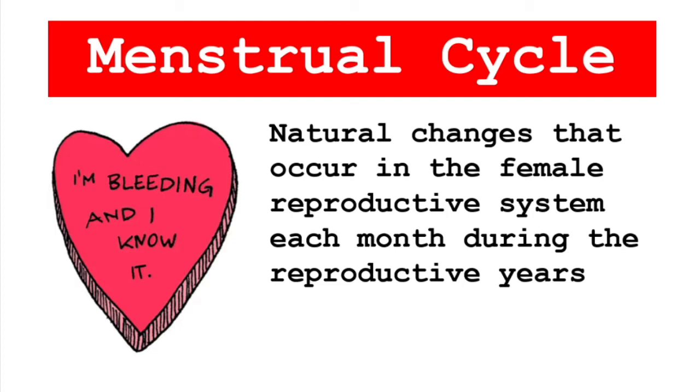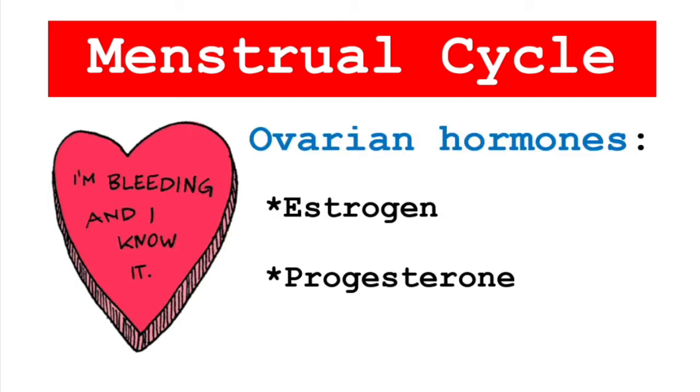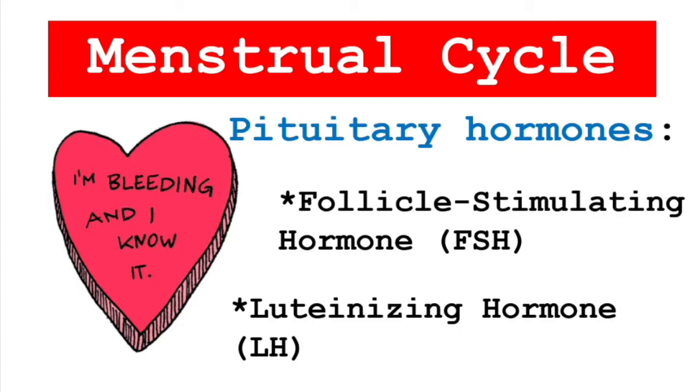These hormones are the ovarian hormones, which include estrogen and progesterone, and the pituitary hormones, which include the follicle-stimulating hormone or FSH and the luteinizing hormone or LH. The menstrual cycle is controlled by negative and positive feedback mechanisms of ovarian and pituitary hormones, which you had learned from the previous activity.